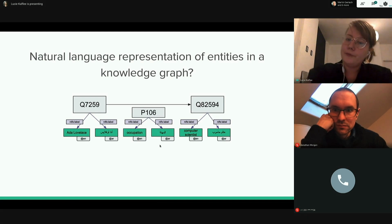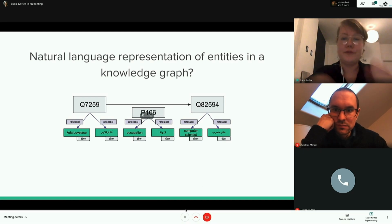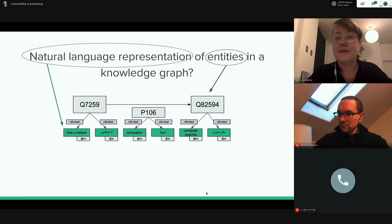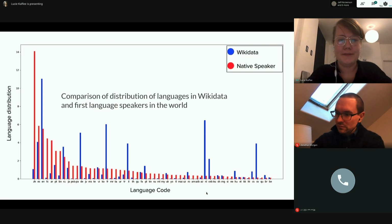I know most people listening know Wikidata pretty well, but just to give a short wrap up on what we mean when we talk about natural language representation of entities in a knowledge graph. The natural language representation is the words that humans can read, and entities in Wikidata have a unique identifier that's language independent, and therefore can be translated to a variety of languages in the knowledge graph.